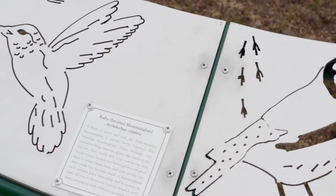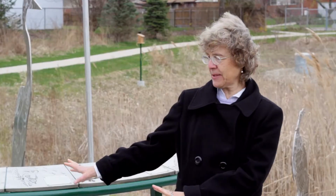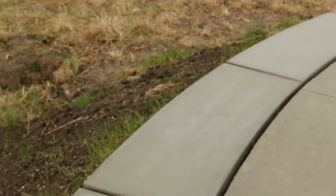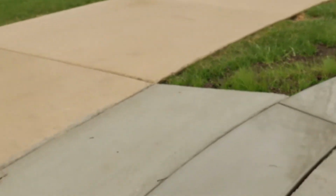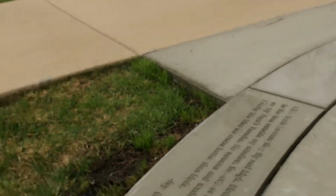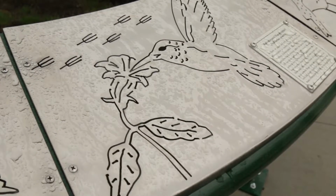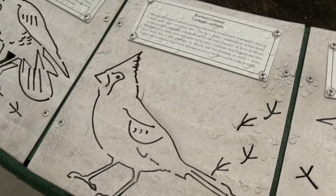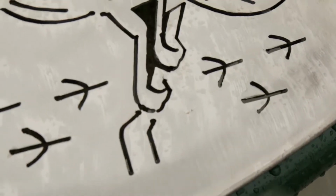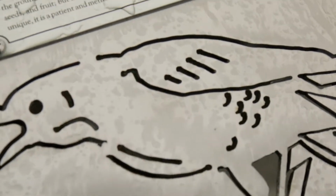So we figured out where to place it, and decided this was the best place because it's very visible from the parking lot. It is constructed of a concrete base, and it's in a half circle. And then there's a panel with the 15 different birds, and they're cut out. So kids could actually take paper to this and do a rubbing on it. And then there's a description on each bird.